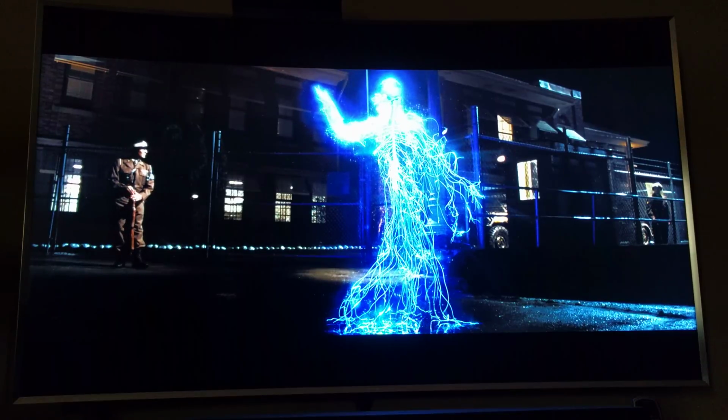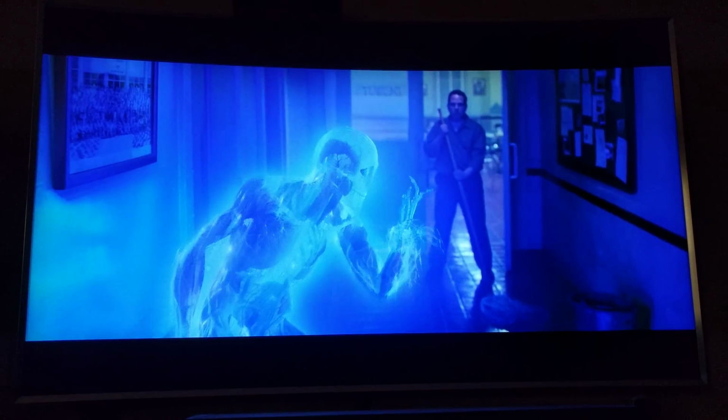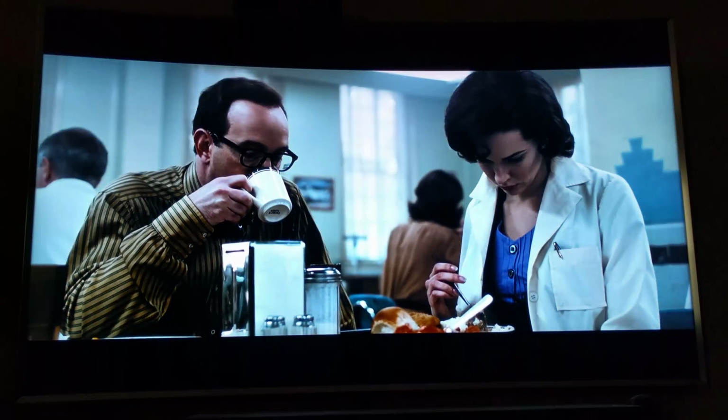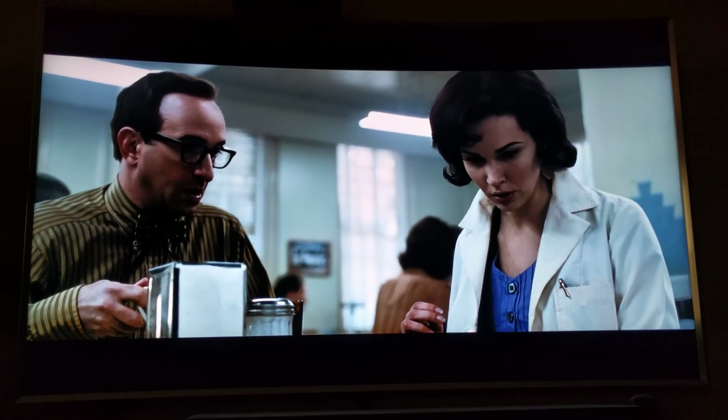There's more variation in the blue when I'm looking at his skeleton and his nervous system. All of this is very clean, whereas with the Blu-ray, it almost looks like grain. I know it's not grain, but it almost appeared that way. It's just a better picture.